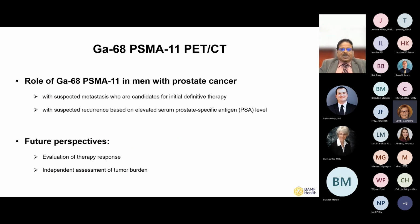So the role of PSMA-11 in men with prostate cancer, for which it was FDA approved, is in patients with suspected metastasis who are candidates for initial definitive therapy, and for patients with suspected recurrence based on elevated PSA levels. I would like to touch on future perspectives. What is the potential of PSMA-11, gallium-68, especially with the total body PET-CT that Brandon just talked about? It is the evaluation of therapy response and independent assessment of tumor burden in patients with prostate cancer for personalized Theranostics.